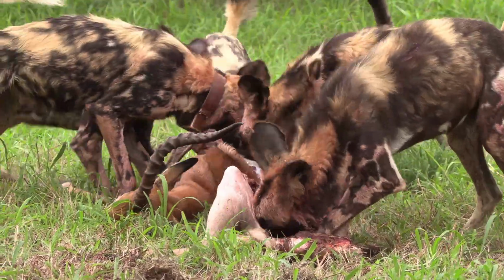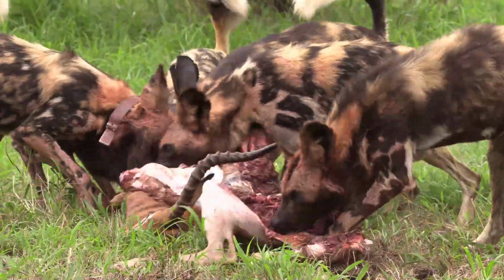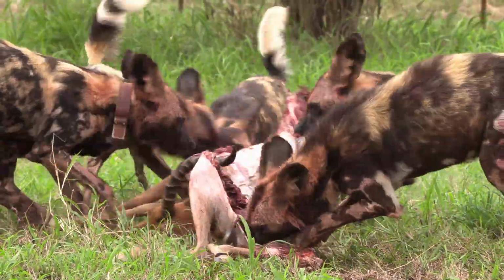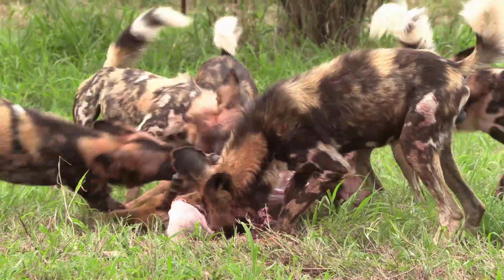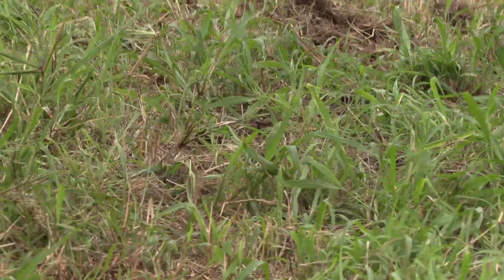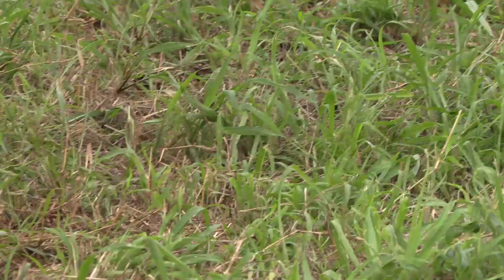Wild dogs first appeared in the fossil record between 2 and 5 million years ago. Working with African wild dogs and living the wild life looks like this.